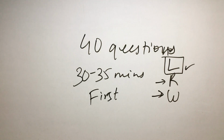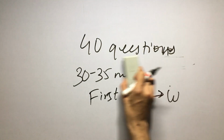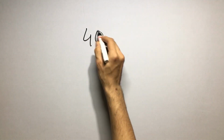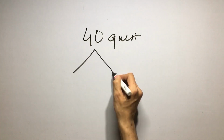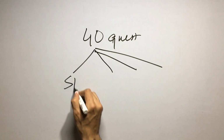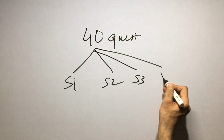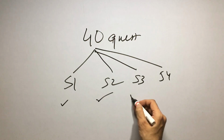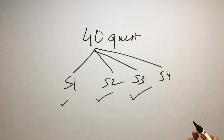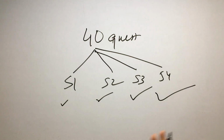Okay, now comes how many sections there are and what the sections mean. As I said earlier, there are 40 questions in total in listening, and these questions are divided into 4 sections: section 1, section 2, section 3, section 4. And the difficulty level always increases. So this is a little bit harder, and this is even harder, and this is the hardest because there are no pauses in there. You keep playing the audio.